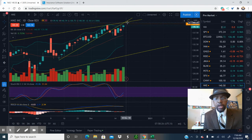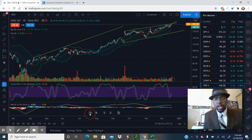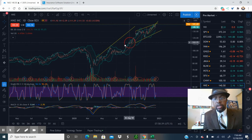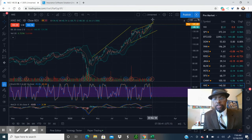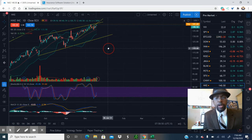I believe we need to test and break through the 141.5 mark. And let's see if it does go parabolic. I'm thinking if it goes parabolic, we're going to test the 150 mark. So if you're playing Nike on earnings today, keep that in mind. Your mark should be 150.